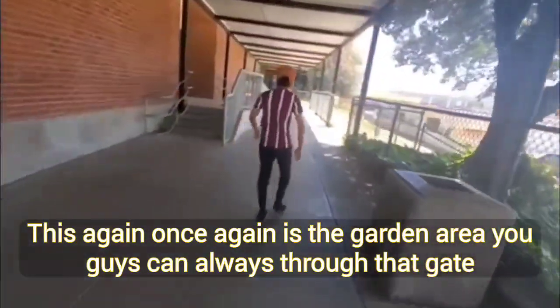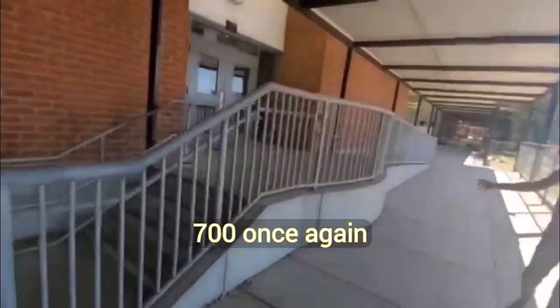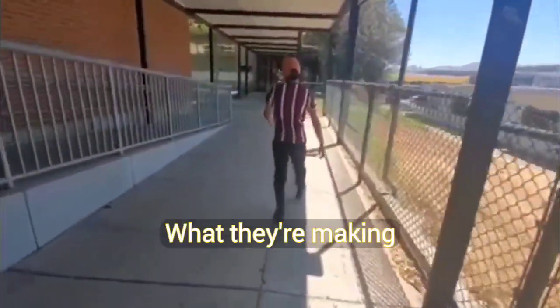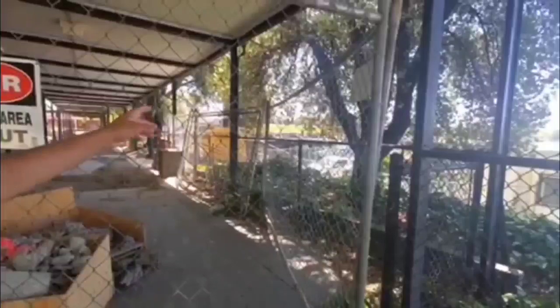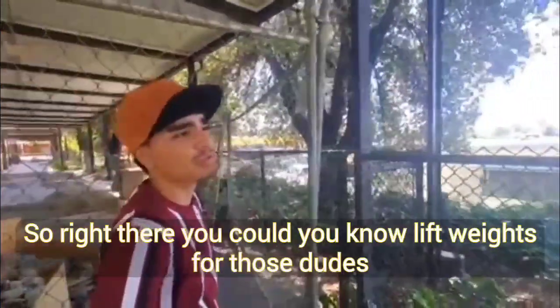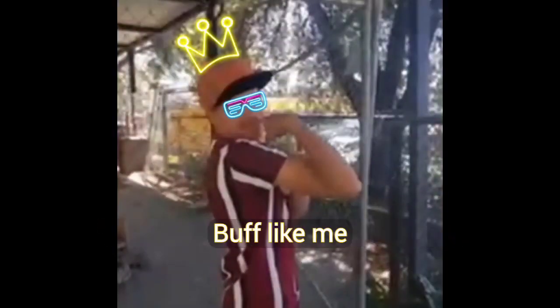You guys want to go through that, 700, once again. It's still under construction, but I'm still going to show you what they're making. Right now, they're remodeling most of the classrooms. Over here is actually the gym, the workout room. Right there you could lift weights, for those dudes that are trying to get buff like me.